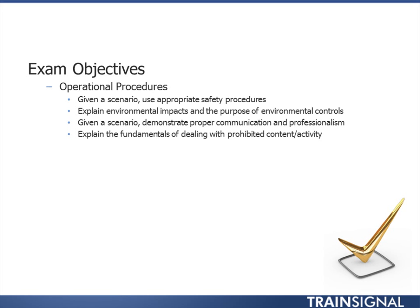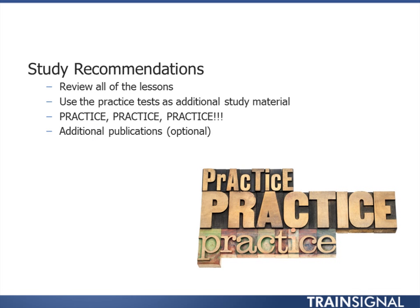All right, so again, what I'm hoping is that you can realize how much this course mapped to these individual objectives that you're going to be tested on if you want to get A+ certified. Now, what I'd like to do at this point is go through just some of my own personal study recommendations.